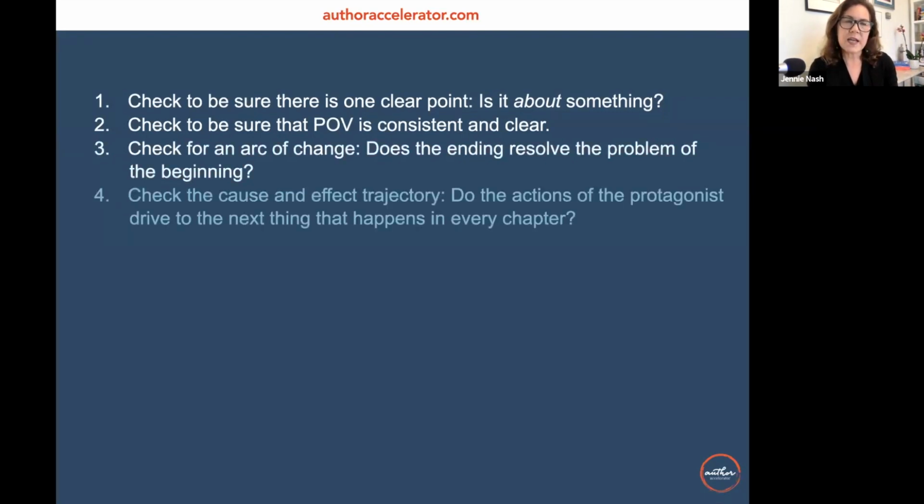You want to check the cause and effect trajectory of this entire novel. Do the actions of the protagonist drive to the next thing? Do they cause the next thing in everything that you've got down in every chapter? So this is that because of that glue that we're talking about. These are the things that propel a novel and make sure that it has narrative drive.